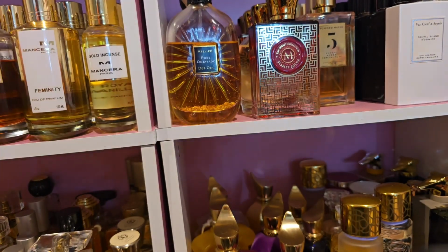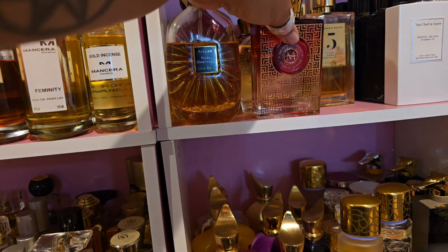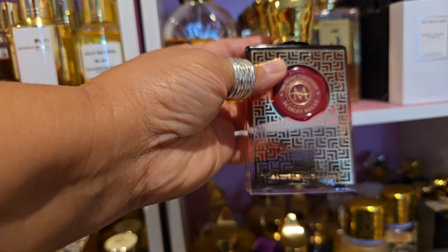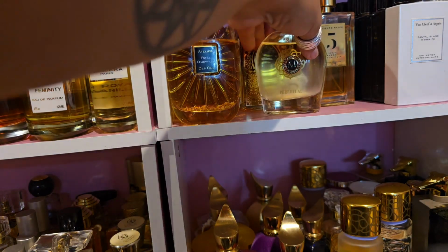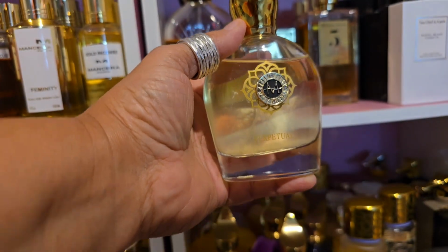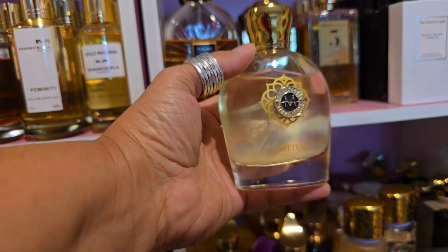Next up is Moresque. I'm planning on doing these mini collections and really going into them, so I'm going to try just to run through them. Yeah, we'll see what happens. This is Scarlet Rouge, Cherry Blossom, very sweet and pretty, powdery. Perpetual. This is also another cherry, but it is more cherry almond.